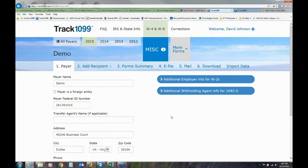Under the import data, with the export file from Unanet, we don't have to do anything differently with it to just upload it right into Track 1099? That is correct. Yeah. Okay.